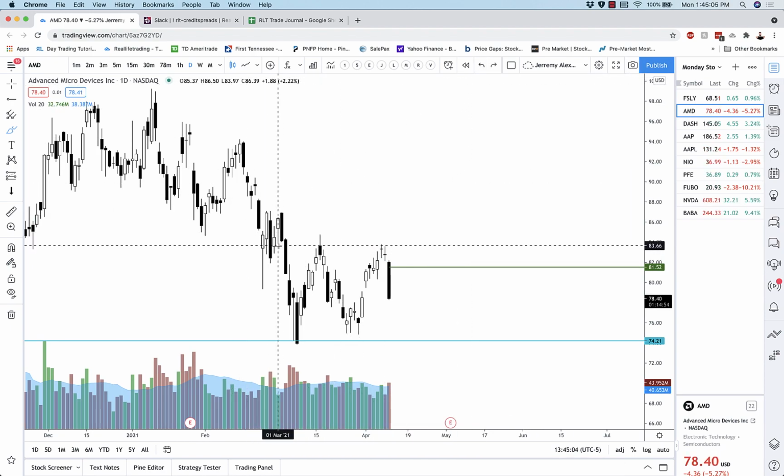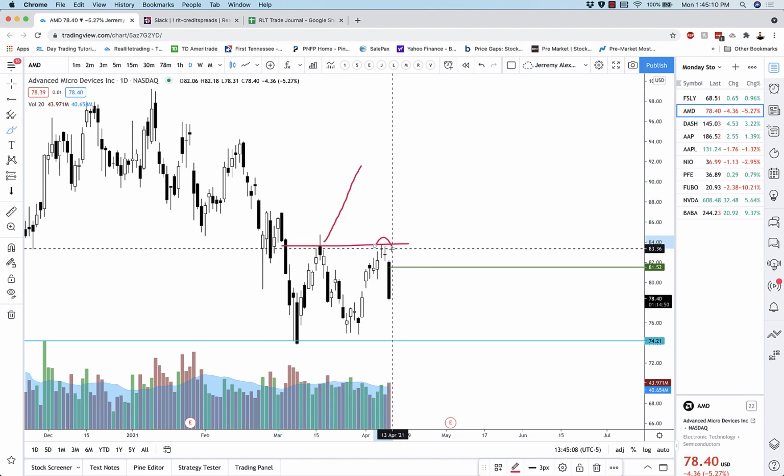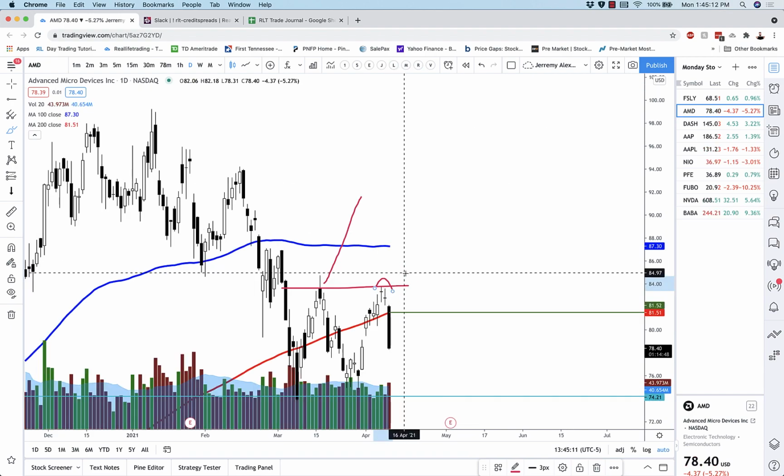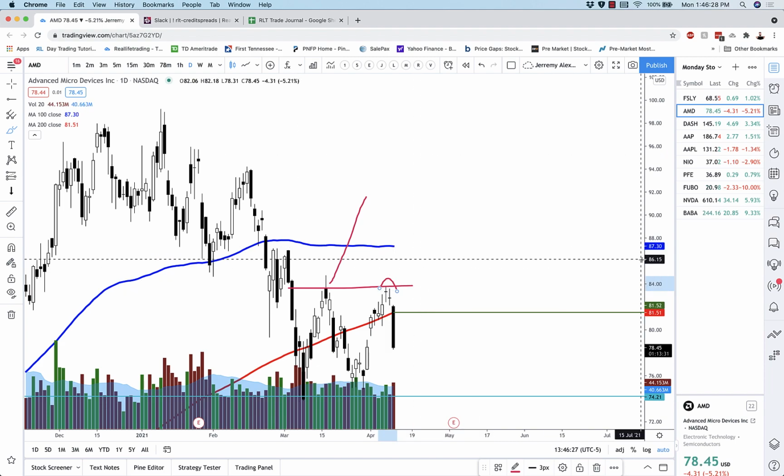Let me try drawing that again. That was kind of terrible. So this was the previous resistance here. We traded up to that resistance there just 2-3 days ago. Yeah, that was a wonderful, wonderful gap. The 200 simple was at 81.51.